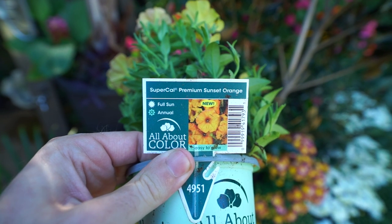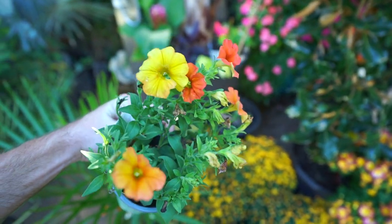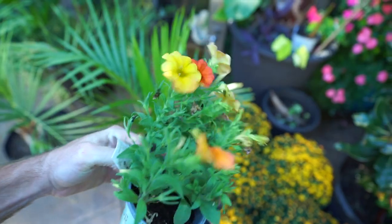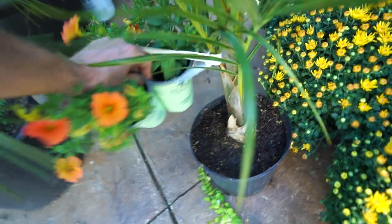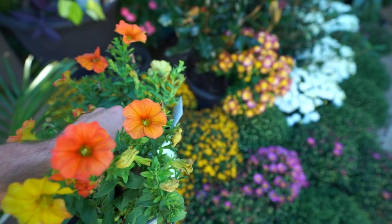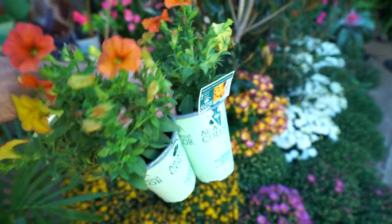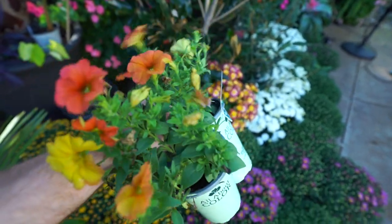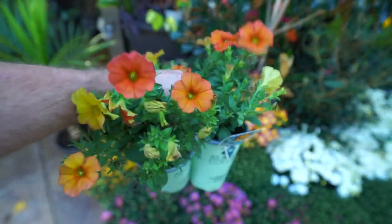A couple of Supercals down here. These are Premium Sunset Orange. Look at the flowers on these. Isn't that nice? It's hard to find orange in a larger petunia-shaped flower, and there's a reason for that. It may have changed over the years, but for a while there was only one orange petunia available, and I think it was called African Sunset. That one was banned because it had a virus in it that helped to give it its color. You can't just sell plants that are full of viruses so that they'll have a color. And that was the case with all the oranges that had come out prior to that. I think since, but this is a nice orange.